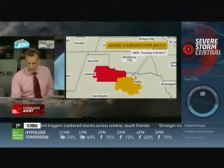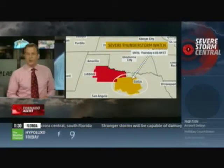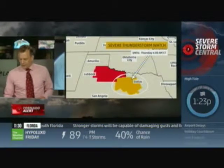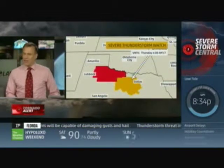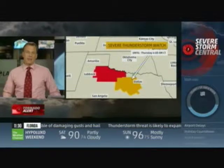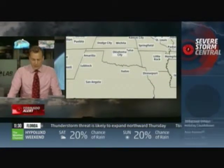Our tornado watch back here in red goes until midnight. Our newly issued severe thunderstorm watch, which does include Dallas-Fort Worth, goes until 4 o'clock this morning. Primary threats are going to be wind and hail. Can't completely rule out tornadoes, and some of these storms that have come out of the panhandle have indeed produced some tornadoes.